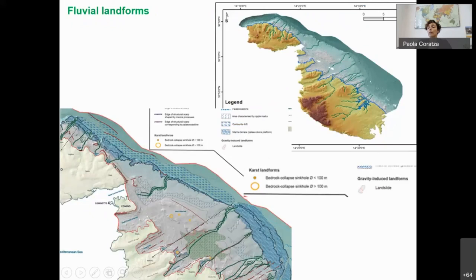Fluvial landforms are also very widespread in the area, and a series of channels oriented channel characterized by a U-shaped cross section, delimited by vertical or subvertical walls, characterize the continental shelf. Very often these channels are clearly connected with the terrestrial valleys, and this kind of channel has been interpreted as relict fluvial valleys related to the continental drainage system of the island.